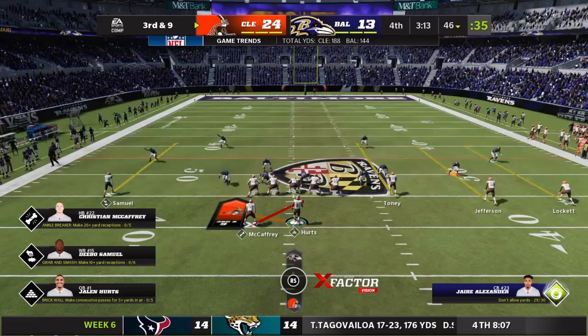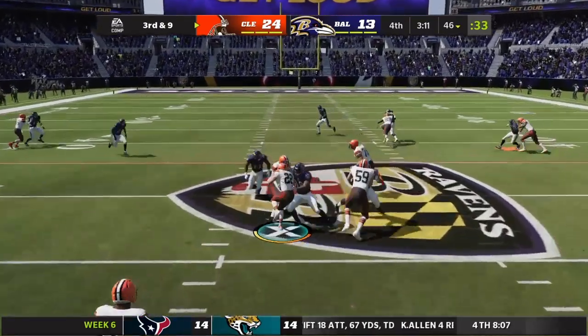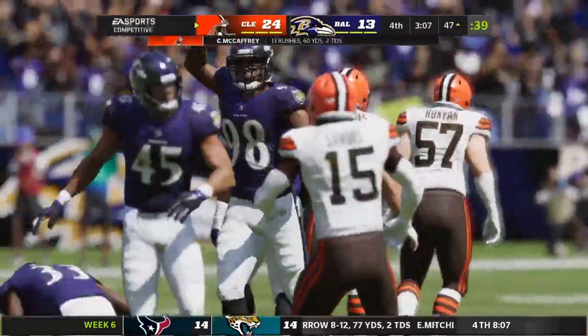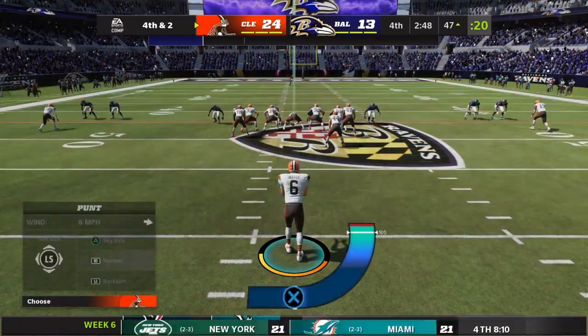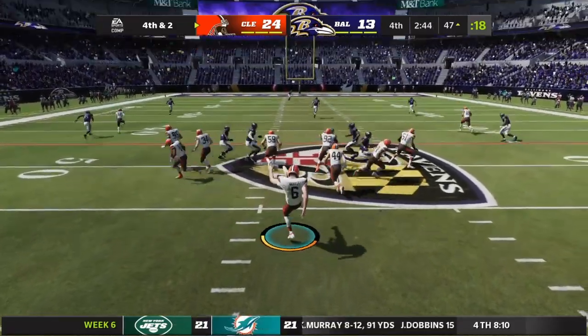The Browns on third down, 2 for 5 to this point. This is 3rd and 9 from the shotgun to McCaffrey. And they'll get this across the midfield stripe, but still winding up short of the first down. A good pickup there, 7 yards, but it brings up 4th down. Here's Johnny Hecker now, as he'll kick it away for the 2nd time.